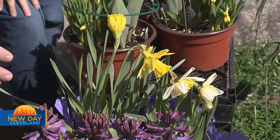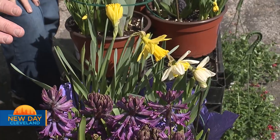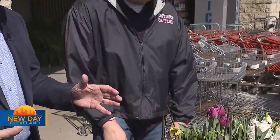Okay, so this sort of represents the beginning of spring, beginning of summer kind of thing. Correct. And when you come to Buyers Outlet over here on Warren Road, it is amazing because you get, how many trucks a day do you get in of stuff? I mean, the prices are great. Two or three trucks a day. Absolutely.